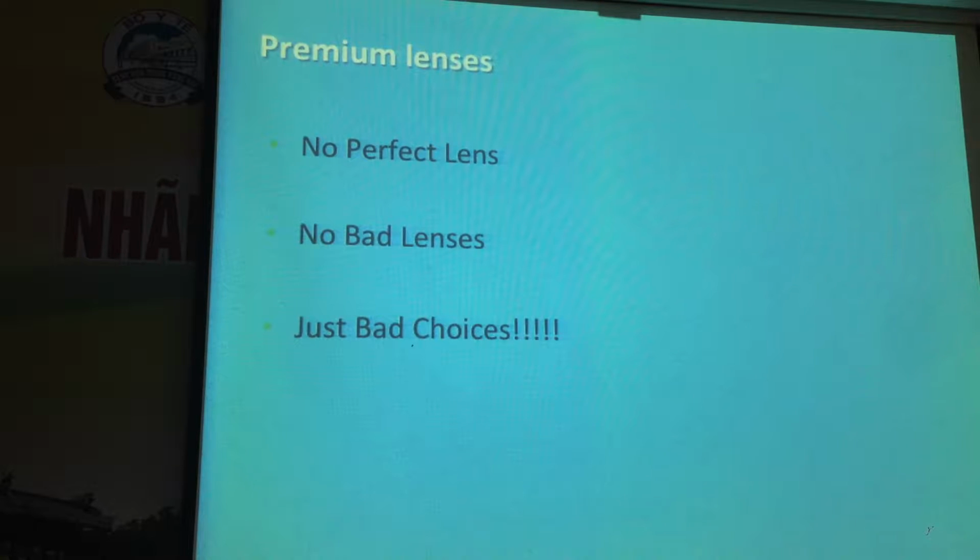On our premium lenses, there's no perfect lens, is what I think about. I saw you have the Symphony lenses by Abbott. We don't even have that yet. We really have two different types of lenses. We have accommodative lenses, the ones you saw, and we have diffractive lenses. But neither of these lenses is perfect for everything.